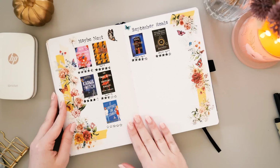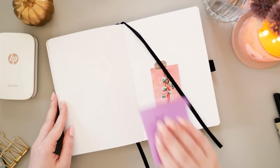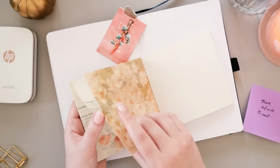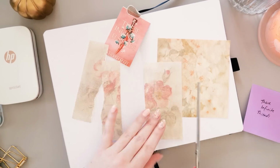Here's where we're at currently with September. There's still a little bit of work to do here, but we're going to come back to it because I want to set up a couple of review pages first. Sometimes I get arty on these and sometimes I don't. These Infinite Threads I am definitely getting arty about because I really enjoy this series.